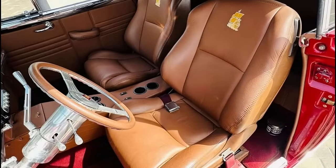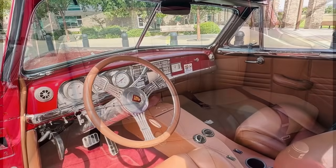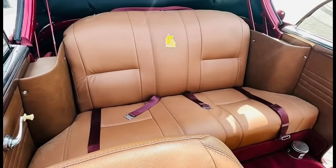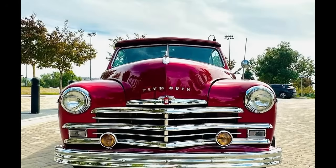The cabin is thoughtfully equipped with classic gauges on the dash and a glove box, while modern touches like a Pioneer stereo with CD player, GPS, and backup camera add practicality to this beauty. Under the hood, the car boasts a Mustang front end and a rear end sourced from a Ford Ranger. The custom 30-gallon stainless steel gas tank is a unique touch, while electric brakes from ABS ensure smoother handling.